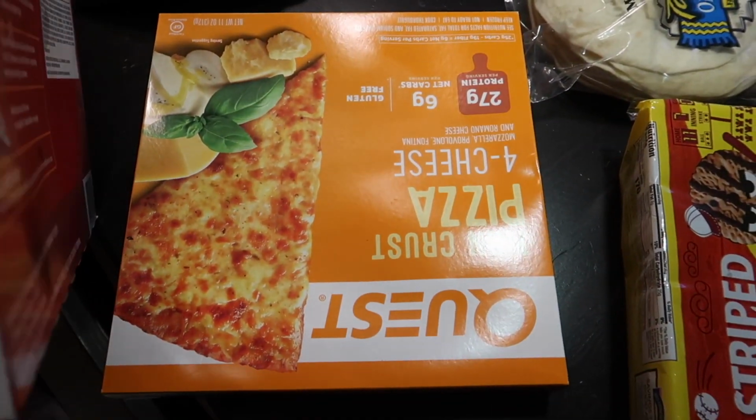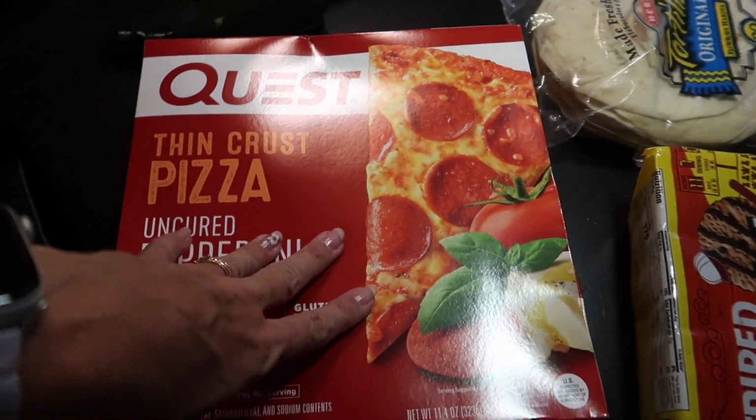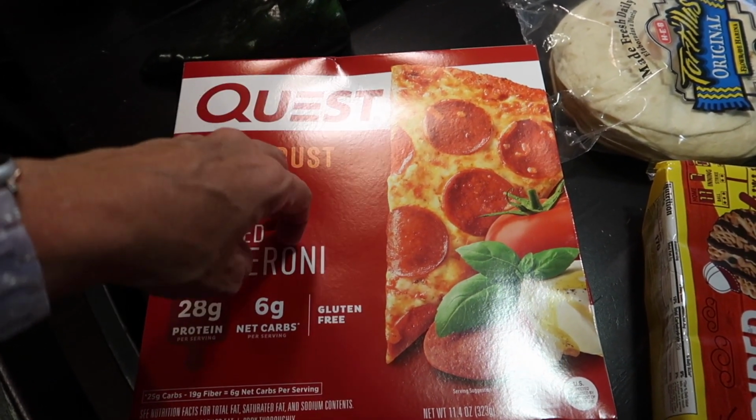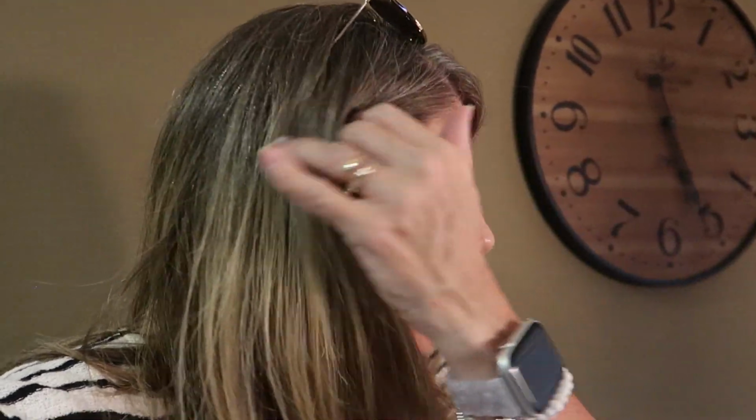I got the cheese one and the pepperoni one, and we're actually going to have that tonight. And as I said, they were ridiculously expensive. Okay, so that's it. I need to put this stuff away, and I'm going to make that pizza. That's what we're going to have for dinner tonight because I'm tired and it's hot and I have had so much going on.